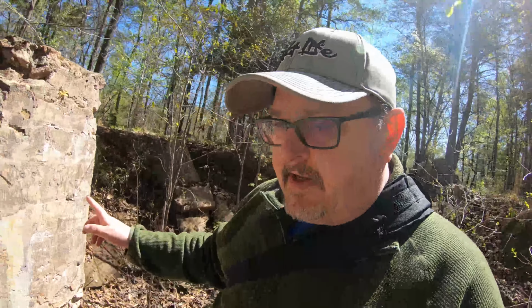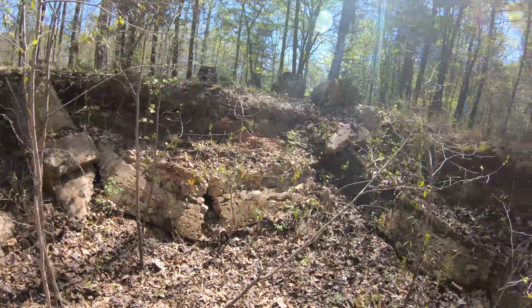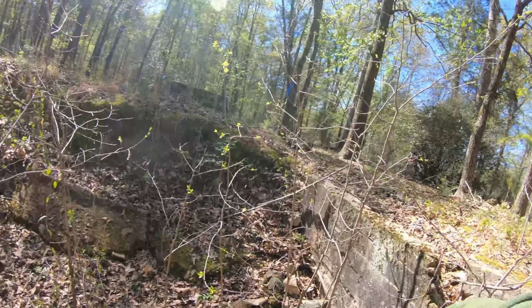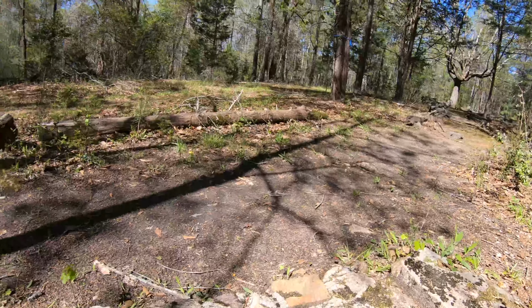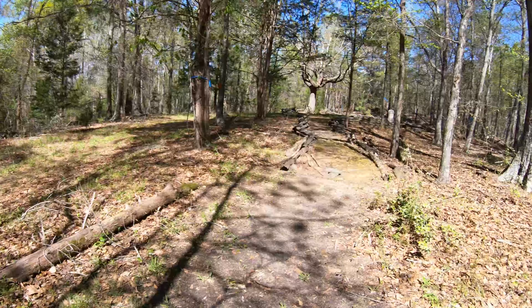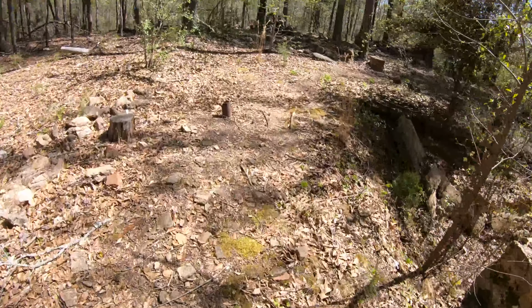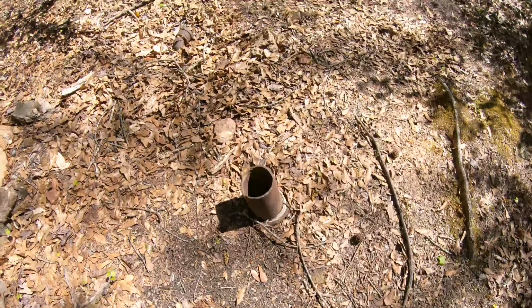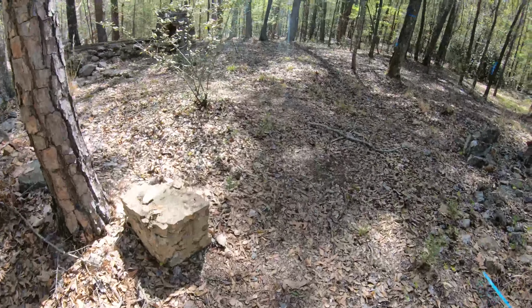So here I am at this cemetery site, and I'm in the root cellar of an old homestead. This is way better than the one we found last weekend, but I'm going to go up the steps and show you guys around. There are some old pipes and some of the foundation. This house was much bigger than the previous one.